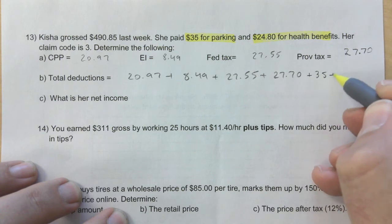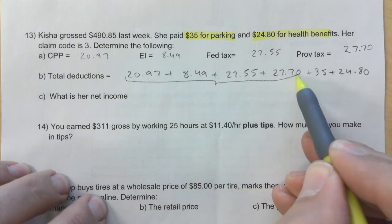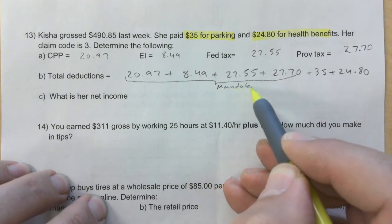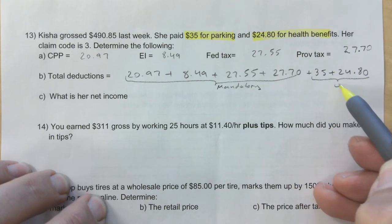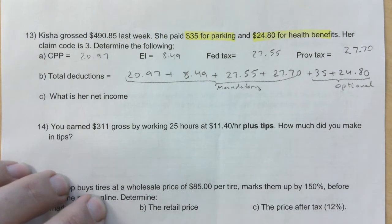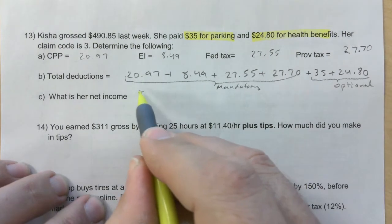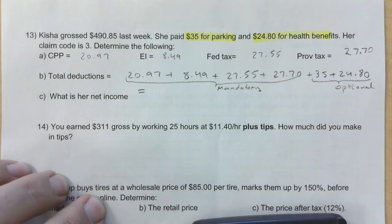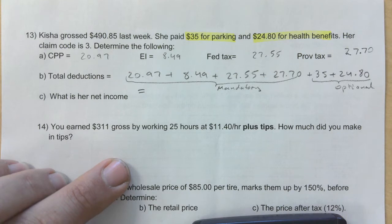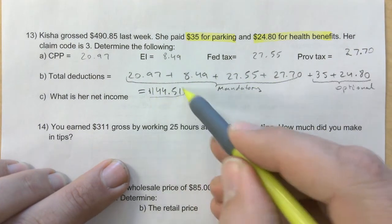Plus 35 plus 24.80. So these are your 4 mandatory. These are often optional, because you can refuse. You're like, no, I don't want the parking stall, I'm just going to bus, or I'm just going to park on the street, right? So total here, I don't know what I did with my answer key. $144.51. Okay, that would be your total deduction.